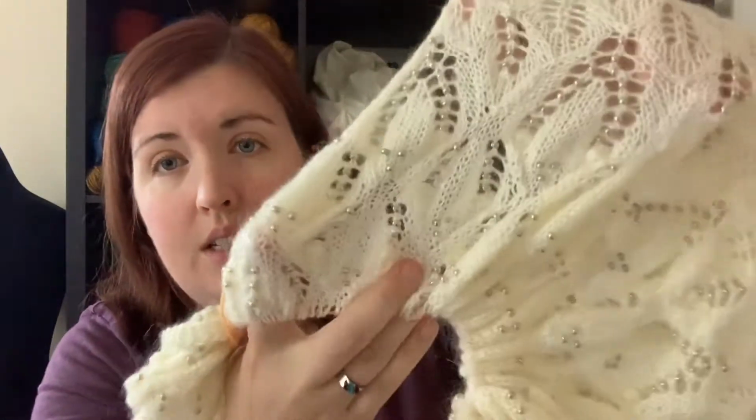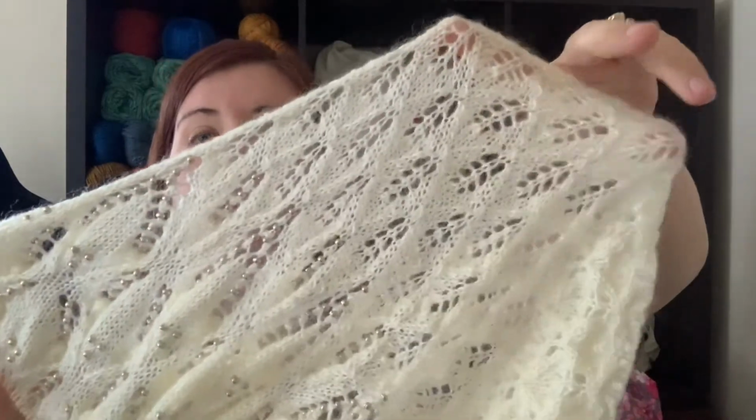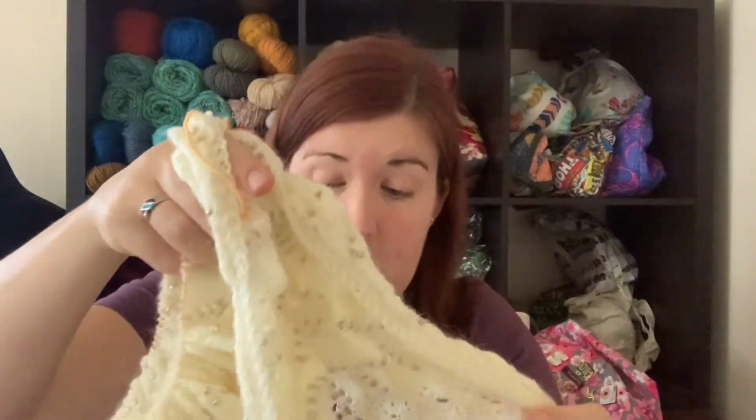I don't know. It could be like 2005. And it's really, really pretty. It's got all of this beading in and nupps, or noops, however you say it. Anyway, I really, really love it. And I'm pretty sure that I'm only about 2 lace repeats from the end. But this is all the yarn that I have left, and it's a discontinued yarn.